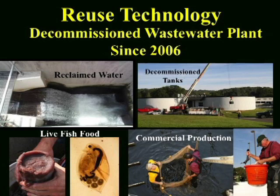So what we have here? We have free water, it's clean. We have already existed tanks. We have free food. So this means business. And that is the focus from Dr. Mims' laboratory since 2006 to see the reuse of this technology.